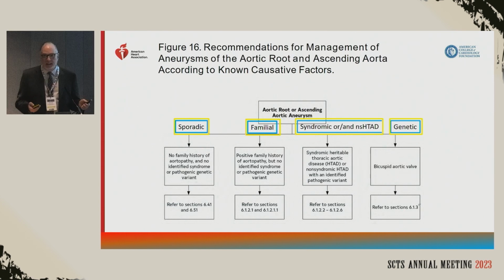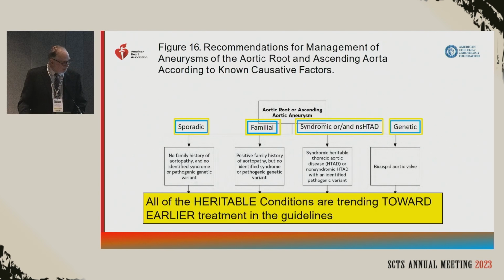But the big point, the 30,000 foot viewpoint, is that genetics is now very central to the entire concept. And in our aorta clinic now, we have a geneticist or a genetic counselor every Tuesday. So this is something that we have acted on. This is an action item, if you want to. So all of the heritable conditions are trending towards earlier treatment in the guidelines.